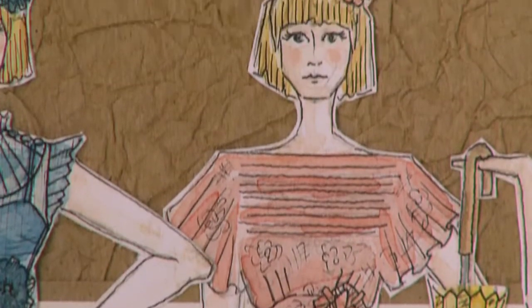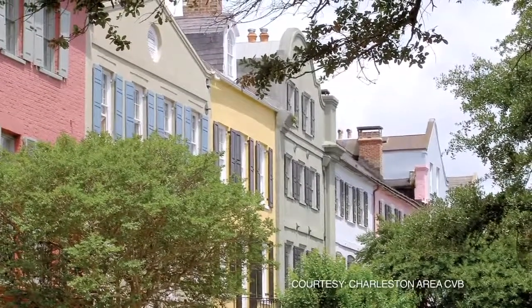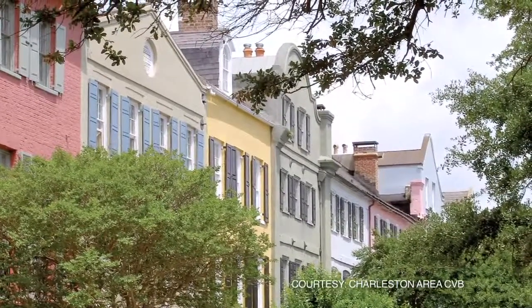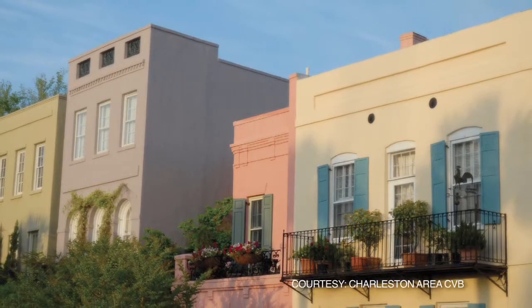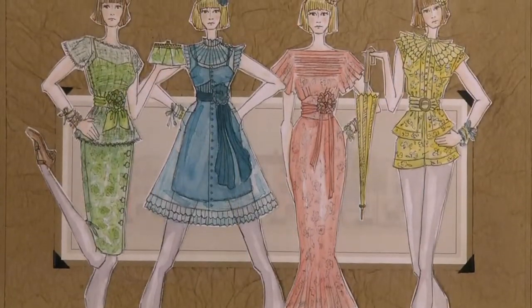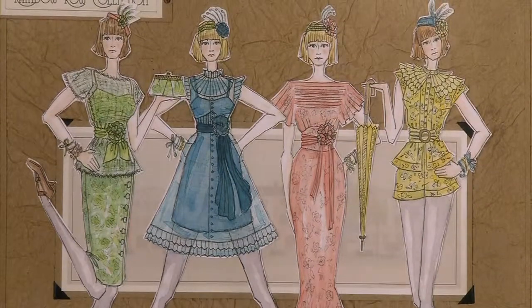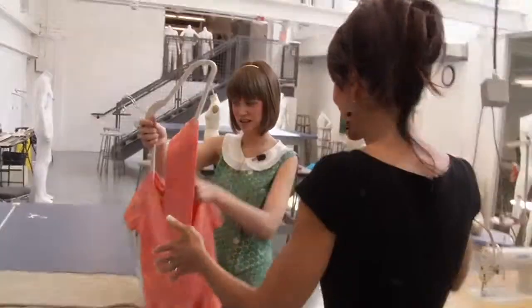Concept to completion, Betsy had a plan in place. Once I really thought about Charleston, I got so quickly inspired. Childhood visits to a Charleston, South Carolina landmark had made a big impression. Rainbow Row is a row of houses in Charleston that are all different Caribbean colors. Each of my outfits is a different house, so each outfit is a different color. Oh, it's beautiful. I love to see it come to life.